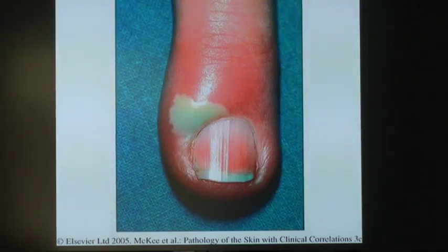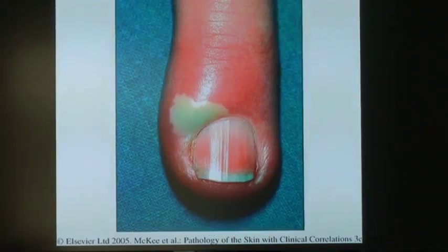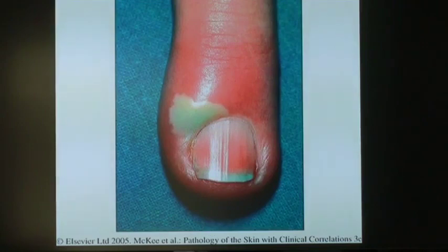So you see something that's tender and it's pus. You have an opportunity right here to actually nick it with an 11 blade and drain it, get a culture, and start patients on treatment. What are the most common antibiotics you put someone on? Anybody? Cephalosporin. Anybody else? Oh, good.